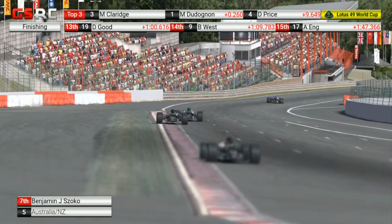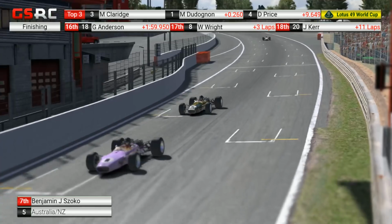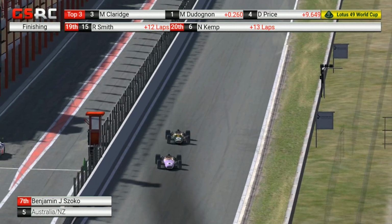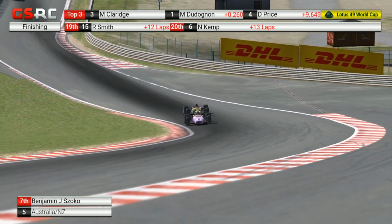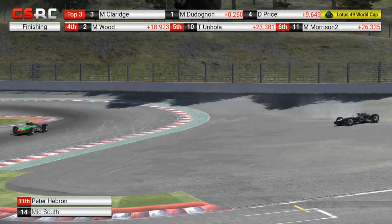This is a good battle. We're looking at Morrison and Zoko. Morrison is going to get the nod. He's going to come home in what will be, when I think it's all settled down, 6th position. Zoko will have to settle for 7th.